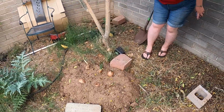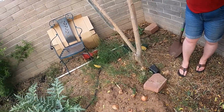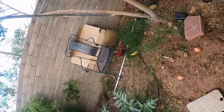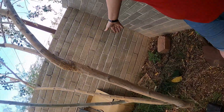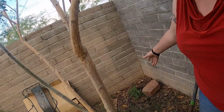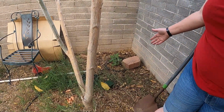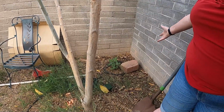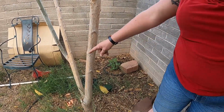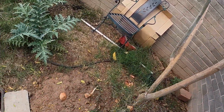In the far back over here, I have garden sage, which is the first time I've been able to get that to grow in Arizona. Sorry for the camera. I had to climb over the fence. Yeah. So that one is pretty exciting, and it seems to be doing great. I do have a soaker hose that runs all along it. Comes along over here.